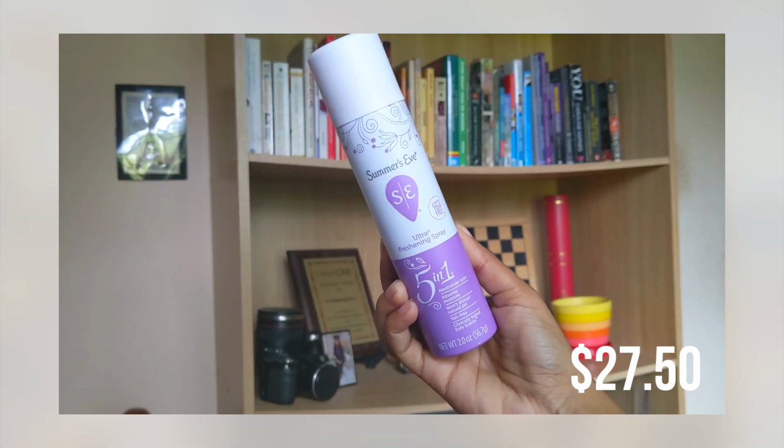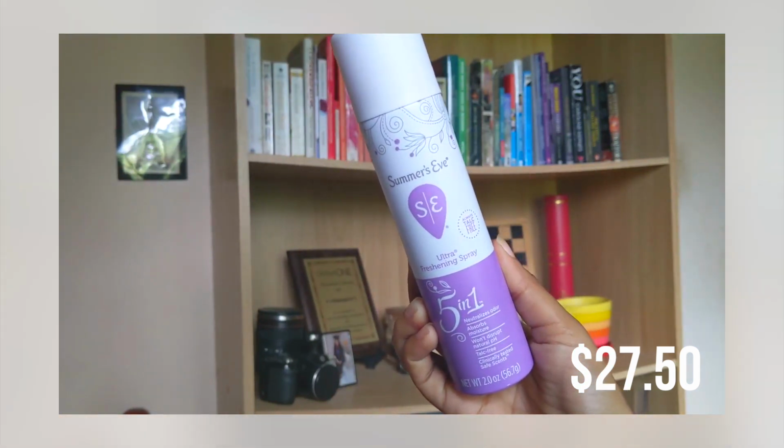So my next item that I got, which you would have seen in my last haul, I believe, is the Summer's Eve Ultra Refreshing Spray, and this is a 5-in-1, so it neutralizes odor, absorbs moisture, won't disturb natural pH, talc-free, and clinically tested safe scents, right? So this is just a spray for... I never realized this one is always talc-free. Okay, so I'll shake well before use.